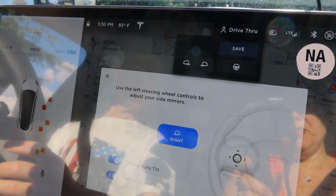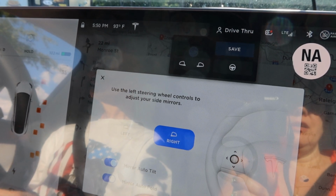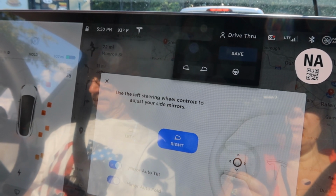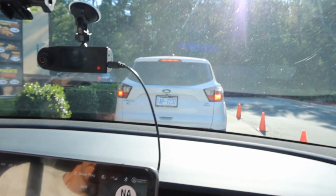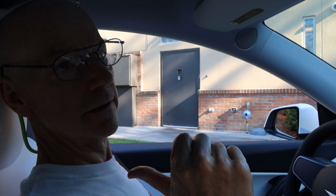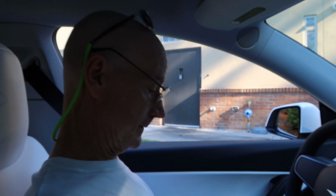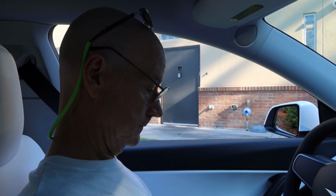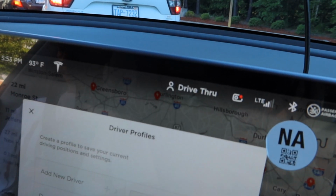So we are creating a drive-through profile where the mirrors point down, even in drive, not just in reverse. It's a copy of Don's profile. And we're getting some unsweet tea here at Bojangles. Don needs some caffeine. This one's not too tight, but in some other tighter spots, this ought to help us out. I'm liking it. I can see the rear tire and how far the curb is, and it definitely makes it easier. It doesn't necessarily help with the front tires, but it definitely makes me feel much more comfortable with the rear tires going through the drive-thru. Cool. And again, all we did was change the position of the mirrors while the car is in drive to point down like they point down when we're in reverse. And then when we leave the drive-thru, Don will just change his profile back to Don.